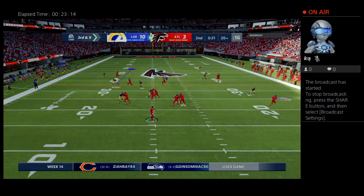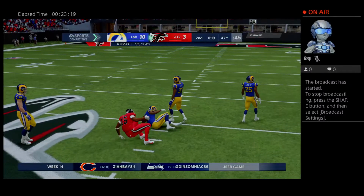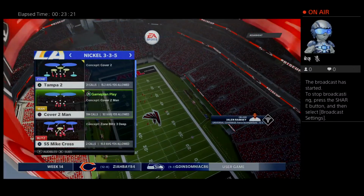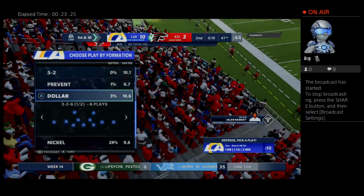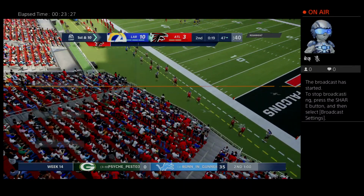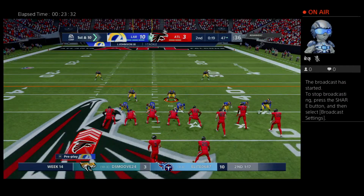Operating from the gun, Lucas. This one complete into the hands of Higgins. Now the Falcons going to use one of their timeouts as they stop it with 19 seconds to go in half number 1. This offense finding its legs now. Here's another 1st and 10.